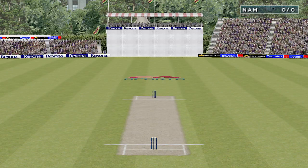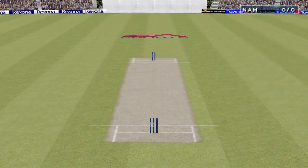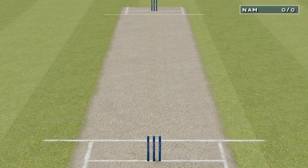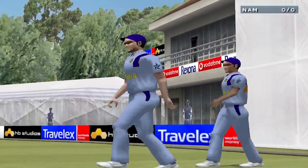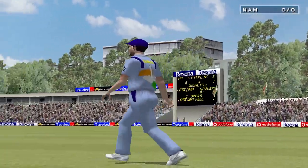Jim Maxwell is with me in the commentary box for this game. You were out in the middle earlier, Jim. How did the pitch look then? Good morning, everyone. This is a really good cricket pitch with something in it for both the bowlers and the batsmen. There'll be some movement there for the bowlers, but if the batsmen keep their concentration and play sensibly... There's a lively crowd inside the stadium, and that will create an excellent atmosphere for this game.